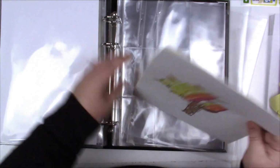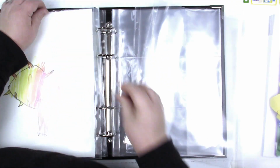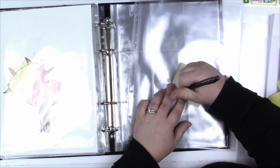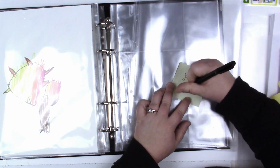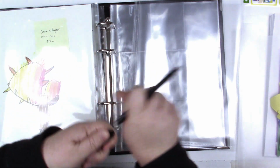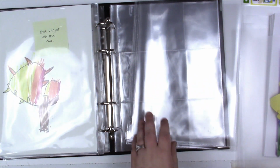So this one I'm going to make sure that I keep out because I want that tree to remind me. And actually I'll use a sticky note right now. I'm just going to make a note that says create a layout with this tree. So now I'm in the moment and I can remember when the time comes what I wanted to do.